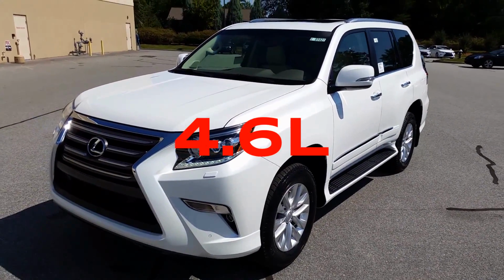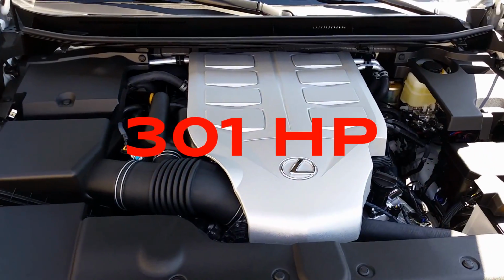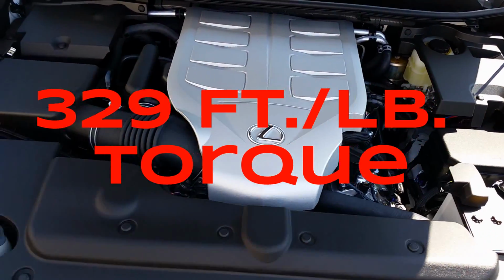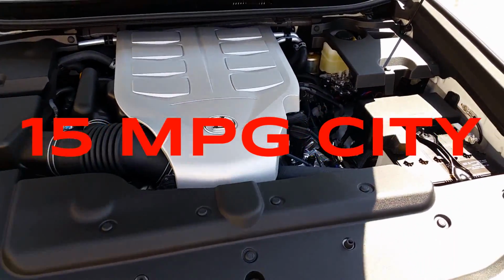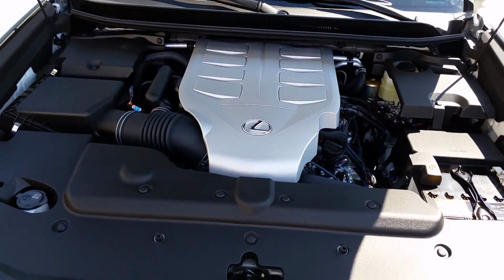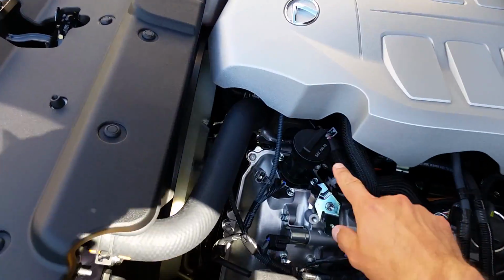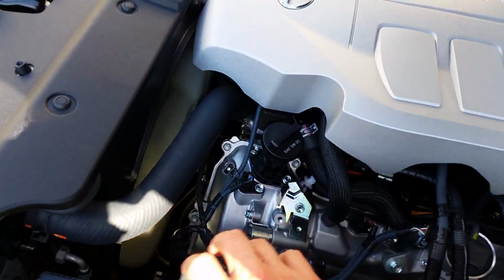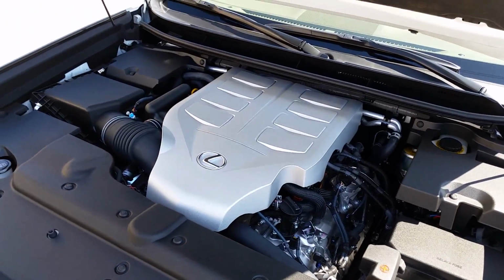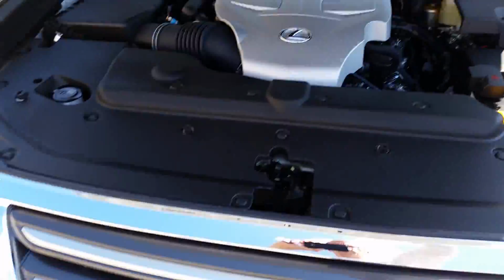The GX460 has a 4.6 liter V8, has 301 horsepower, and produces 329 foot-pounds of torque, 15 miles per gallon in the city, 18 miles per gallon on the highway, for a combined 16 miles per gallon overall. You can see on this oil cap that says 0W20, which means it's fully synthetic oil, and you only change it every 10,000 miles. That's enough under the hood.